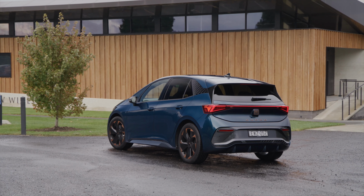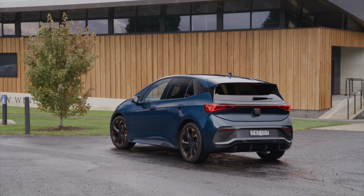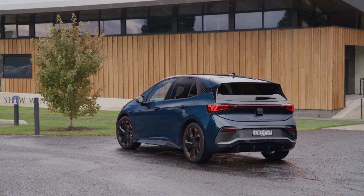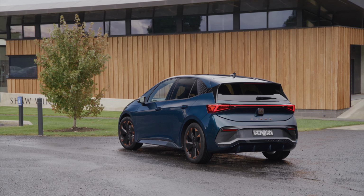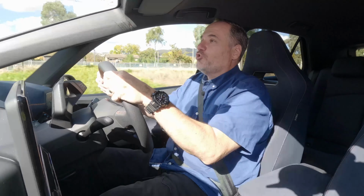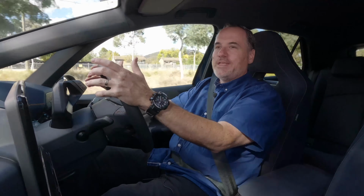And then there's copper accents around it as well, and of course in the logo, the front and around the grille, which I think just looks great. It's got this really bold and aggressive look to it, which I think is great because it should look sporty, it should look unique, and that's exactly what Cupra want. They want you to be driving something unique.